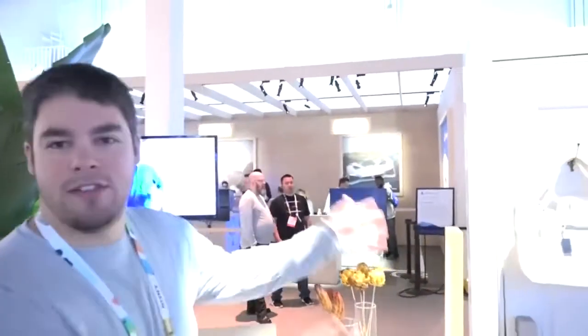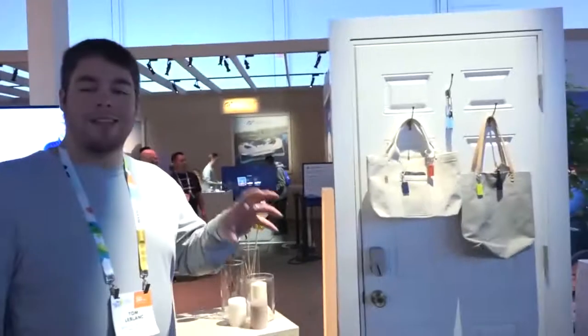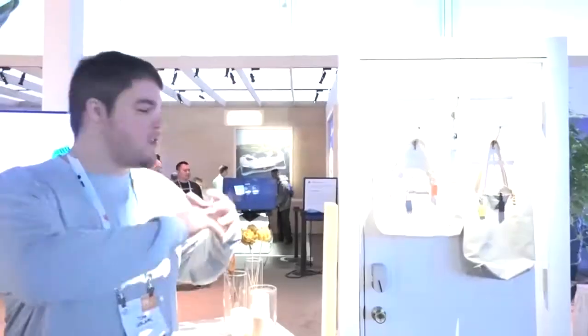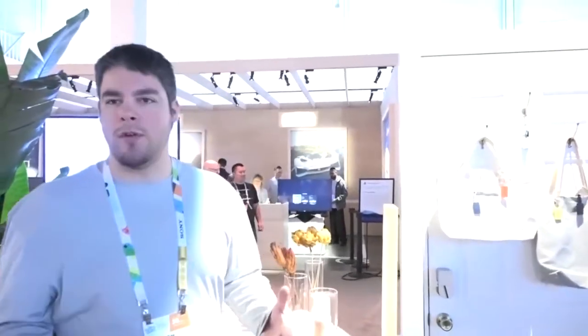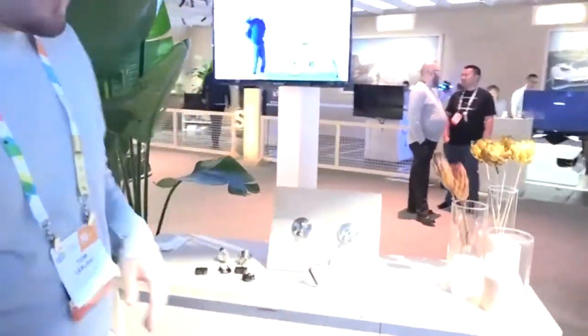So show the audience, what in the heck is that? Yeah, so please, let me introduce you to Curio. So Curio is a very easy to install lock for your door. It basically can make your existing door a smart door. And here's how we do that. So at home, you've got your conventional door. You've got your same knob that you probably had forever. Well, you can leave everything exactly the way that it is.